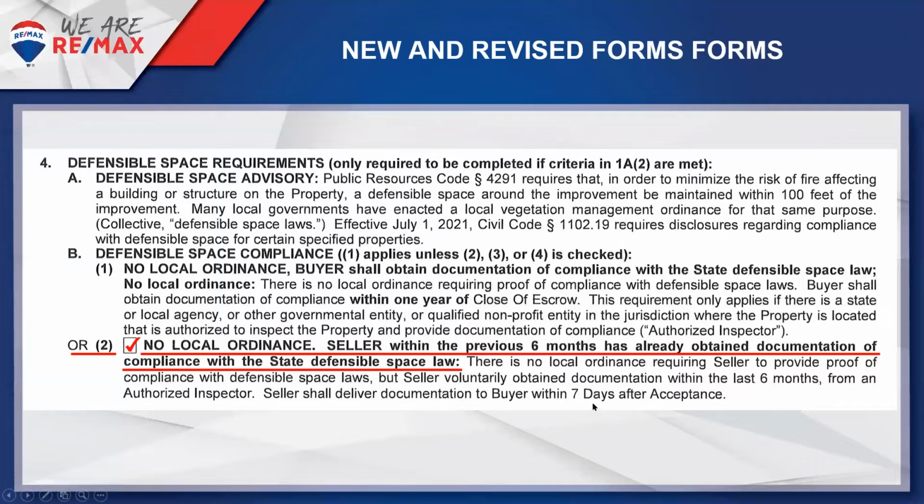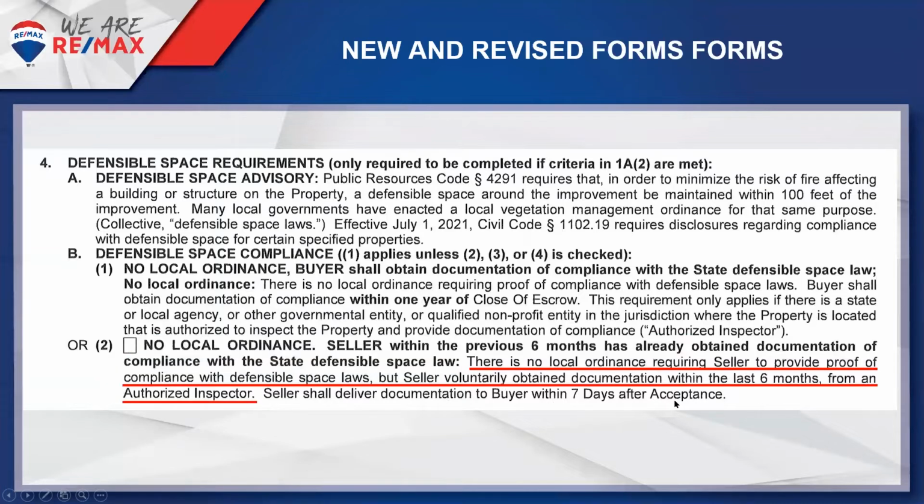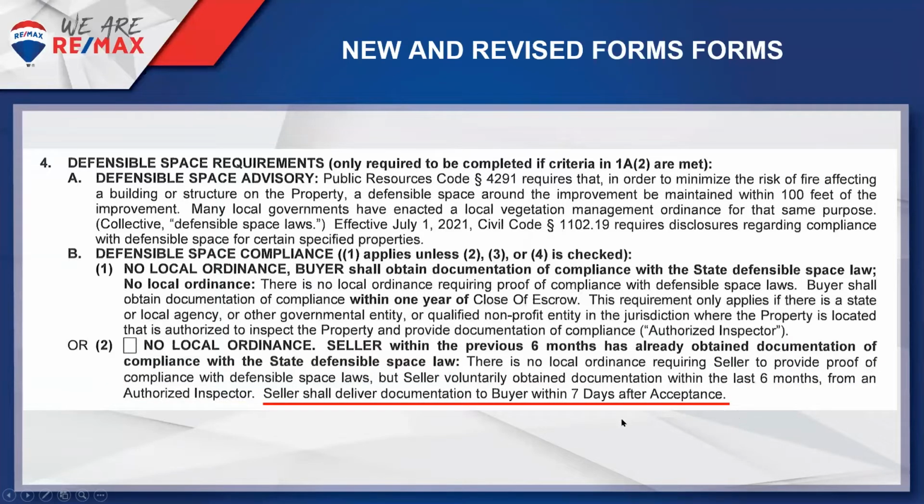I don't know if unusual, but somewhat rare situations where the seller did a recent remodel and as part of the permitting process was required to prove he was in compliance with defensible space law requirements. So if you remodeled a home recently in a high or very high fire zone, it's very likely the local building department also wanted you to document that you were in compliance with defensible space as part of the building permit. And in those cases, if the seller has within the previous 6 months obtained such documentation, then they would be required to provide it to the buyer. And that's going to be somewhat rare. It's not going to happen too often. Now, you can provide it within 7 days of acceptance of the contract.